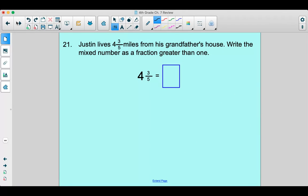Okay, number 21. Is this our last one? I think it is. So Justin lives 4 3/5 miles from his grandfather's house. Write the mixed number as a fraction greater than 1. Okay, so again, to turn this into a fraction greater than 1, we could just use whatever the denominator is here. So if this is a 5, I'm choosing a 5. So I'm going to do 5/5.